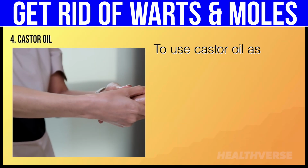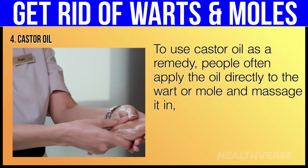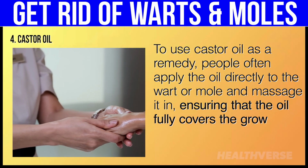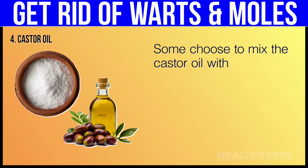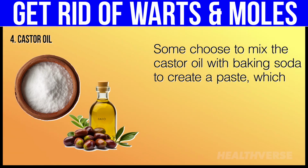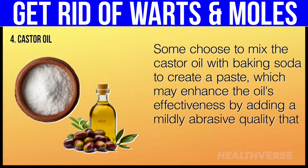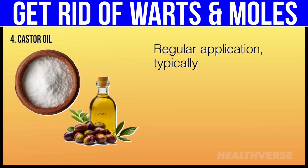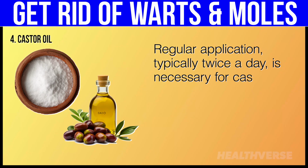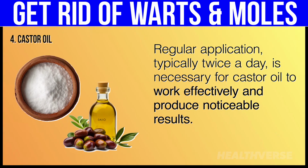To use castor oil as a remedy, people often apply the oil directly to the wart or mole and massage it in, ensuring that the oil fully covers the growth. Some choose to mix the castor oil with baking soda to create a paste, which may enhance the oil's effectiveness by adding a mildly abrasive quality that helps exfoliate the skin. Regular application, typically twice a day, is necessary for castor oil to work effectively and produce noticeable results.